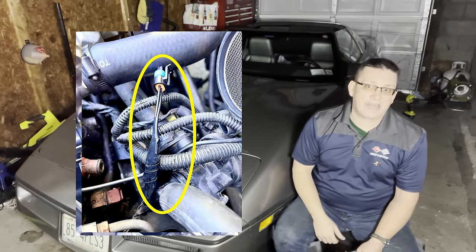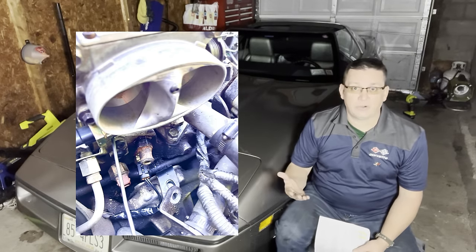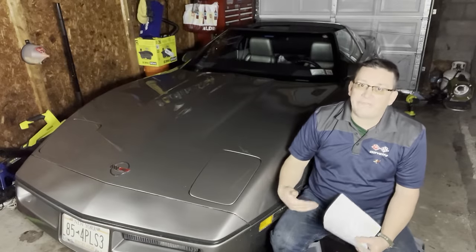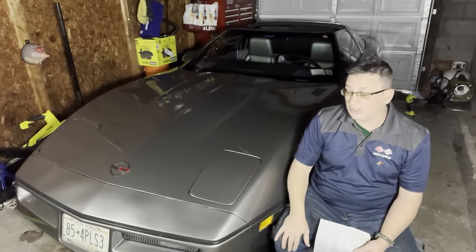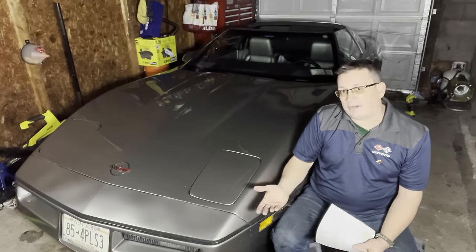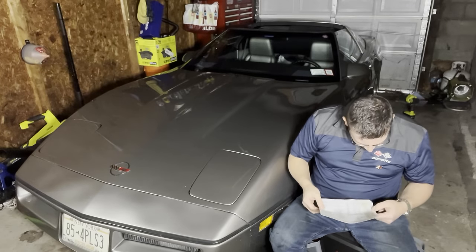And again, it's like a $20 sensor. Of course, $20 sensors that are 40 years old start going bad. And that, to me, felt like a bit of a theme as I started driving this car more and more. But it wasn't a big deal. I figured out what it was, and I got in there and I fixed it.